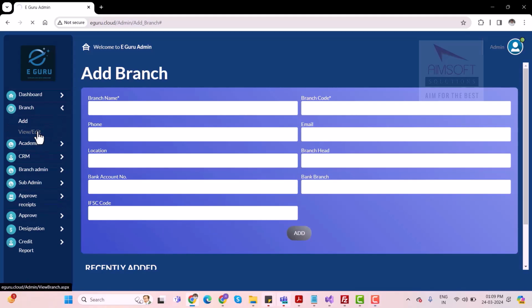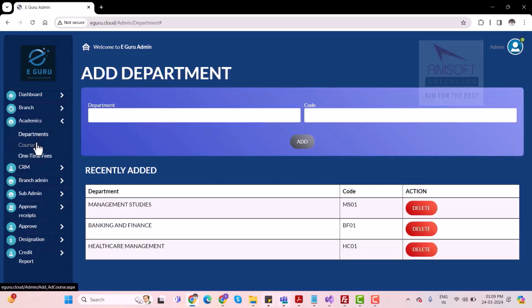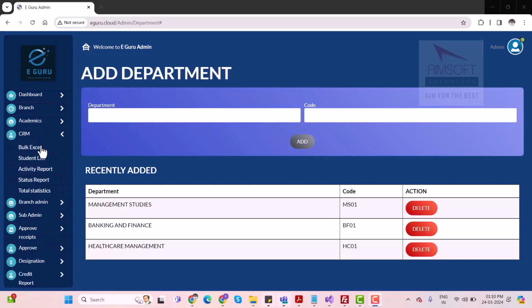From the academic section, admin can create departments and different courses based on department, and fee collection details. From the CRM section, admin can upload a bulk Excel file of the students' inquiries, which we get from Facebook or Instagram. We can upload in Excel format and assign to the executives or receptionist for the admission and student list, activity report of the student counselors and status report of the admissions.